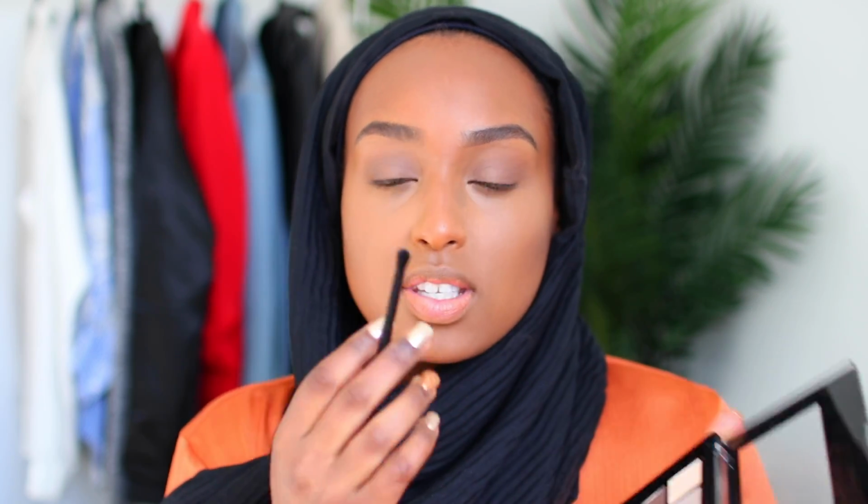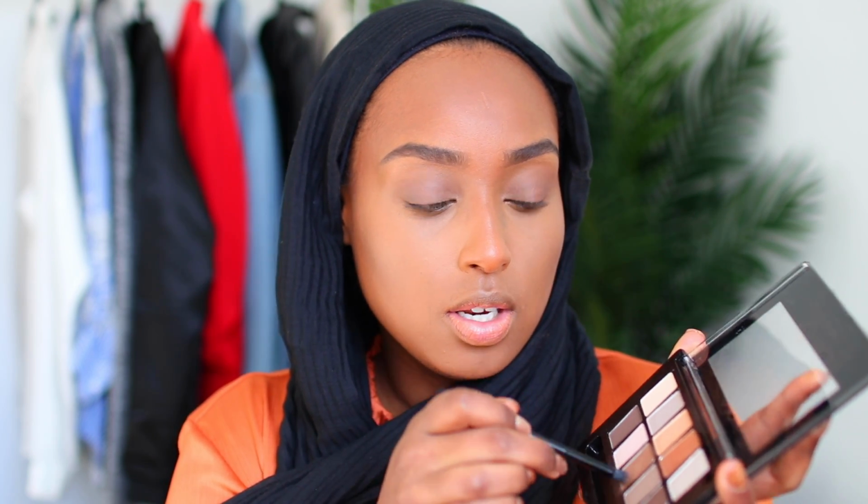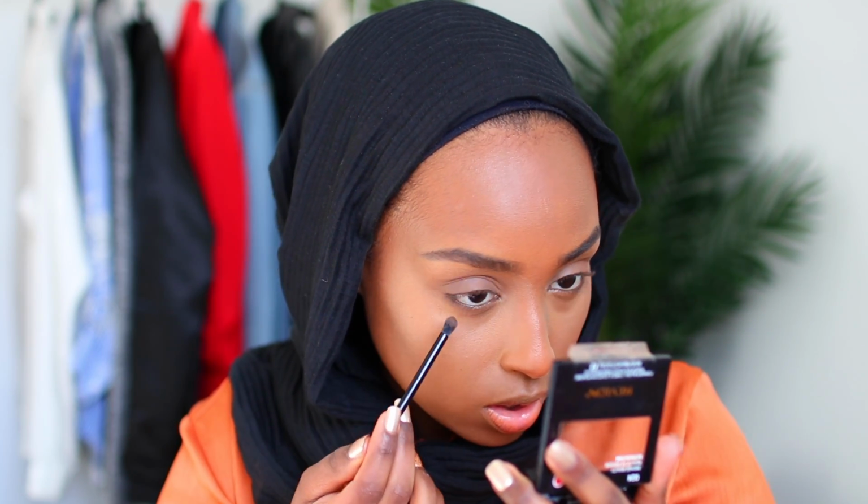I'm actually going to take the brush that this came with, since it's more of a smaller definer brush, and I'm going to go into that exact same brown shade and work that. I need a mirror for this. I'm just going to work this right under the lower lash line. So now that I have the base, more smoky colors in the crease, I'm going to go ahead and add more of that warm orangey tone that we are missing from this monochromatic look.